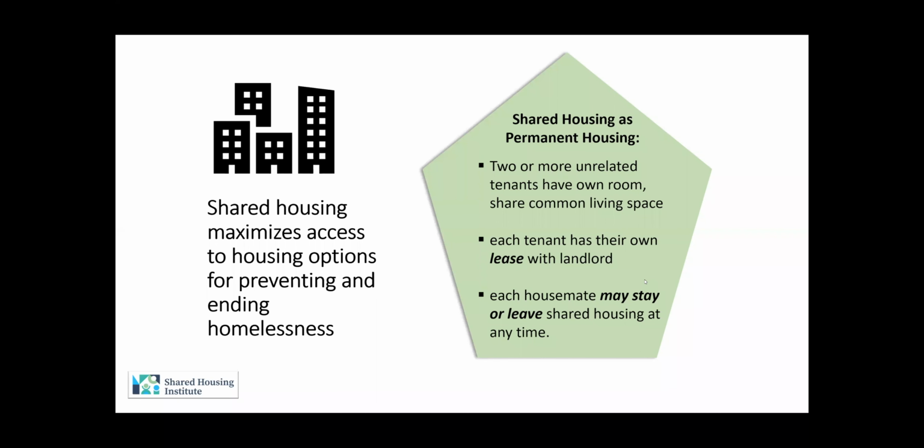Shared housing here is permanent housing where 2 or more unrelated people have their own room and share common living space. Each tenant has their own lease with the landlord, and they may stay or leave shared housing at any time. These are actually the foundational rules of HUD and all of its requirements for funding shared housing programs.